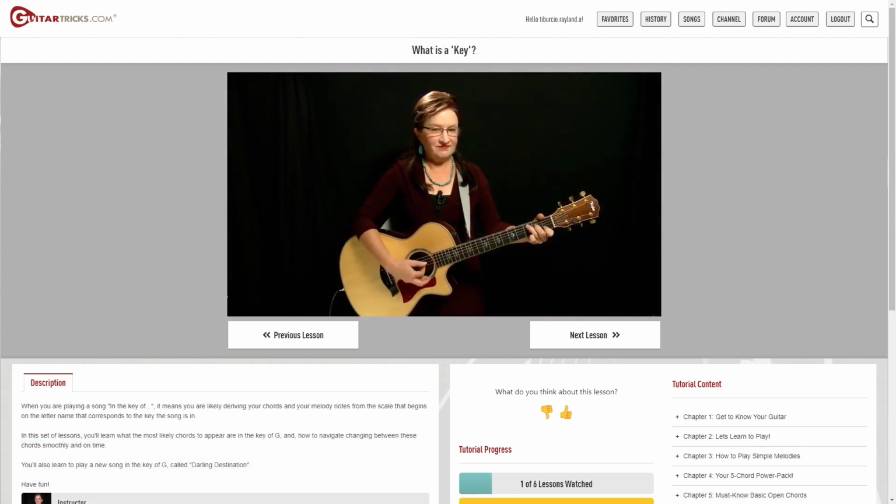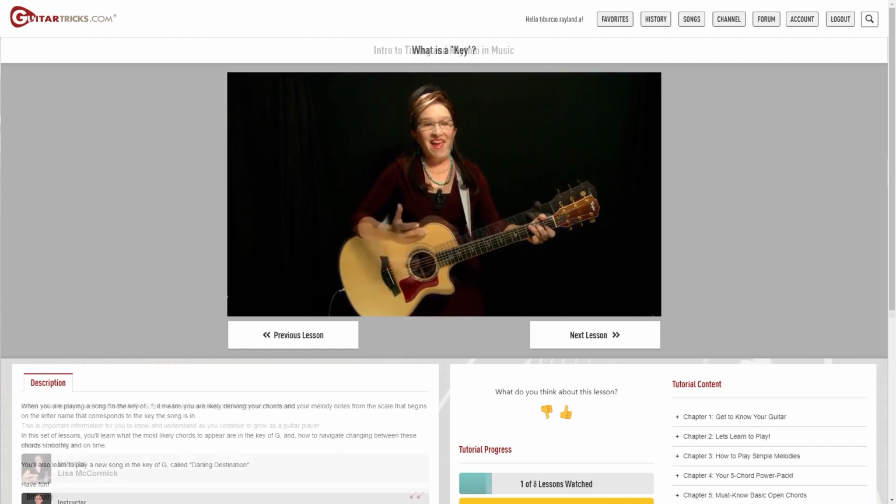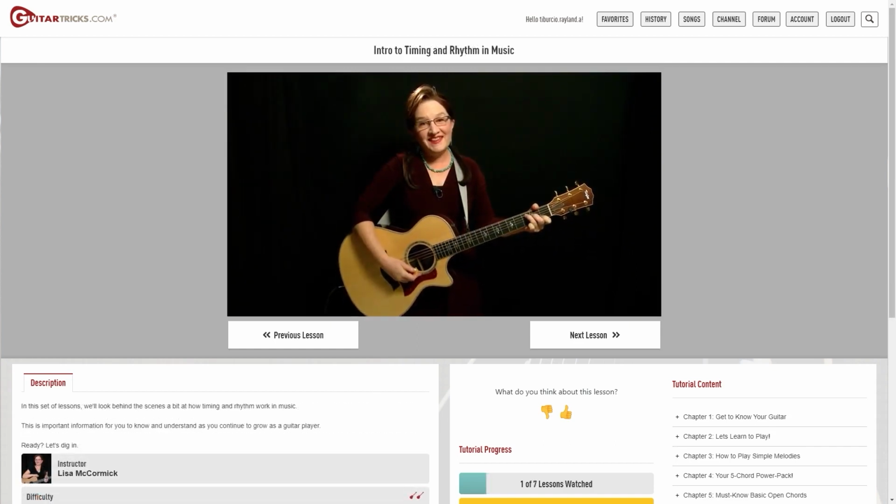Next, Chapter 6, you will learn what a key signature is, how it is used to group chords into musical patterns. You'll then use that knowledge to play some songs in important, widely used key signatures. And finally, Chapter 7, you will learn what a time signature is and how it is used to keep track of counting and rhythm in music.